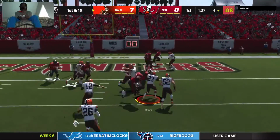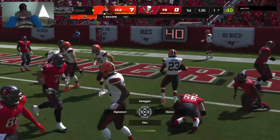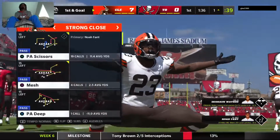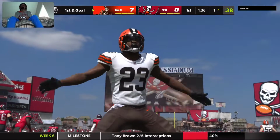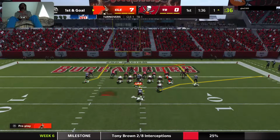And it's intercepted. Well, and it's picked. And did he get in? No, they'll mark him down at the 1-yard line. Such a costly interception. Nearly a pick six, but now they're so close. They are knocking on the door for a touchdown.